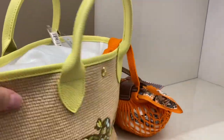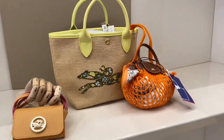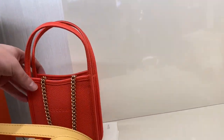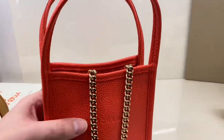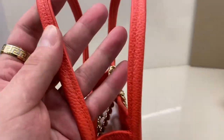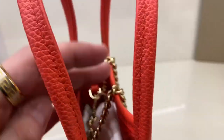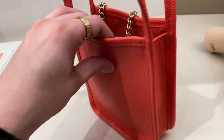And I just love them. I love both. I mean, the filet less so, but I just love the Le Panier Pliage. That is a tongue twister. But here we got the Le Foulon extra small crossbody bag.